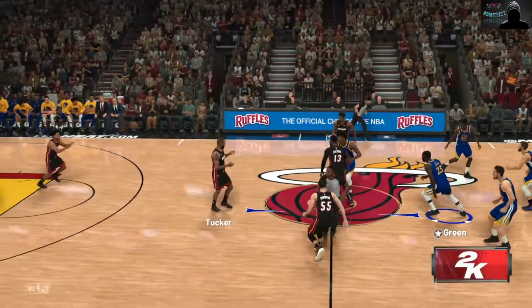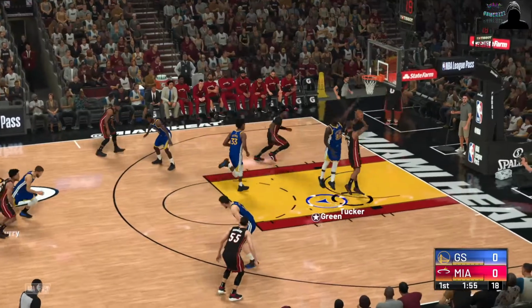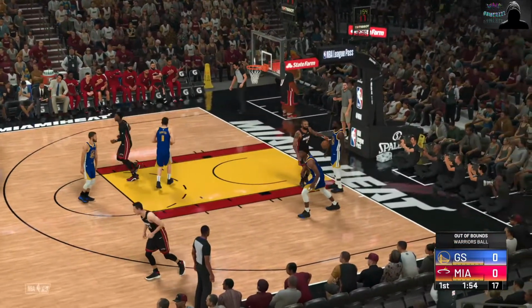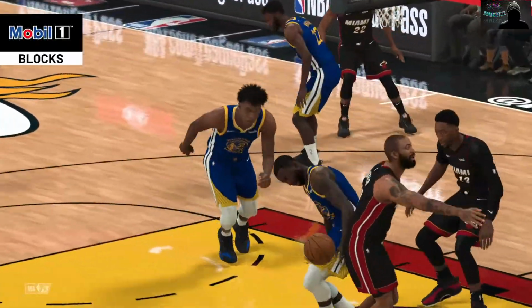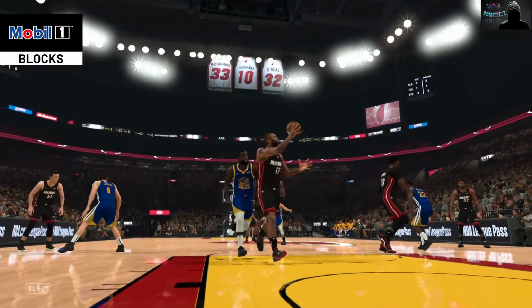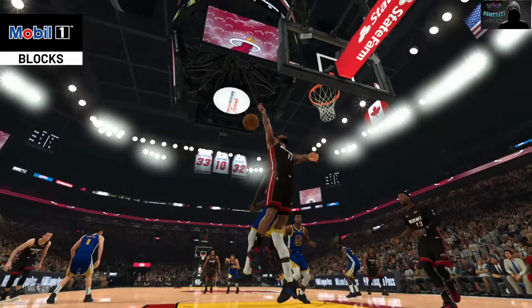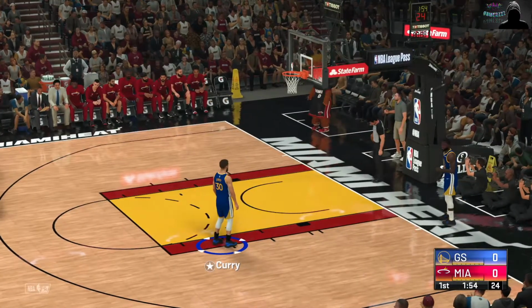It'll be the Heat off the tip. Inside, here's Tucker. Green with the block. Like a Jaguar looking for his next meal. Draymond pouncing on the attempted shot. A fantastic block. This one deserves another look. And early in the game, a defensive play like that goes a long way, establishing the attitude you want.